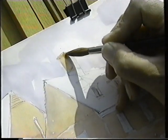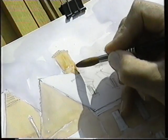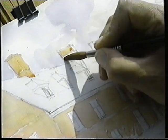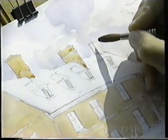Now again, I'm painting over the shadow side with the same colour, because I'll put a shadow colour over the top. And the last one.